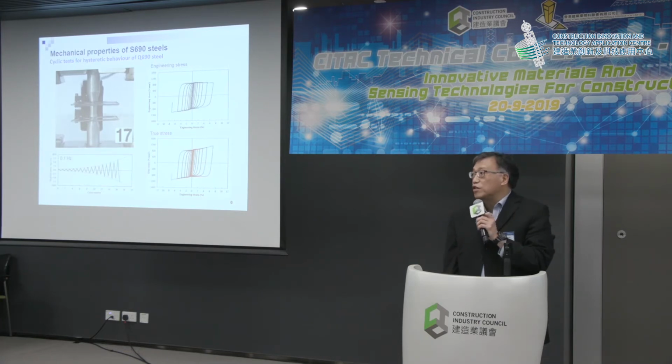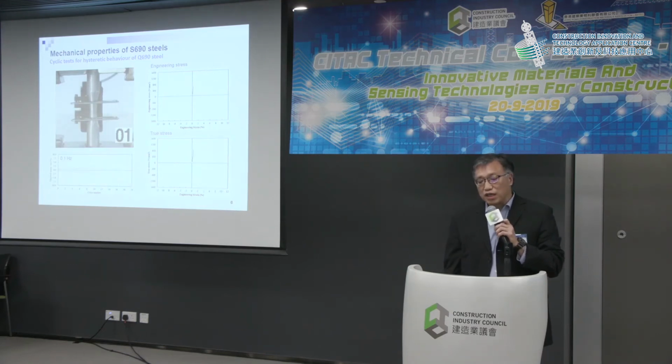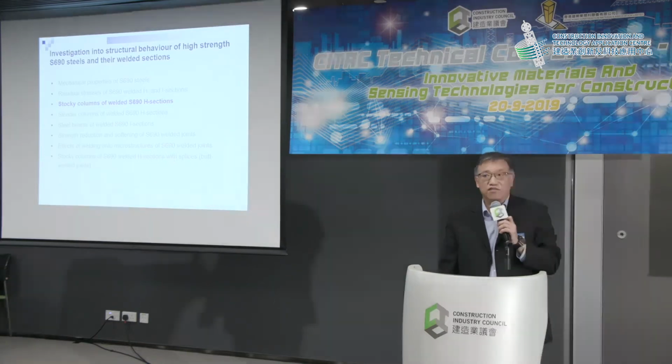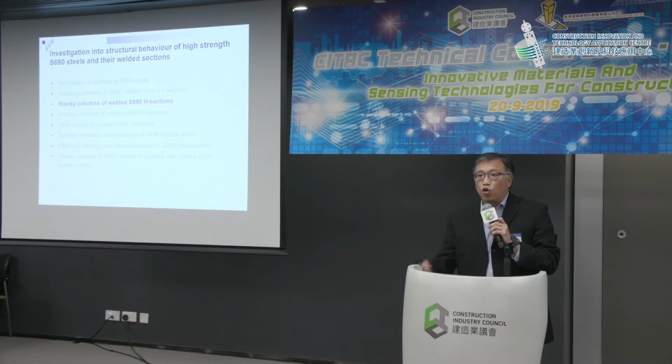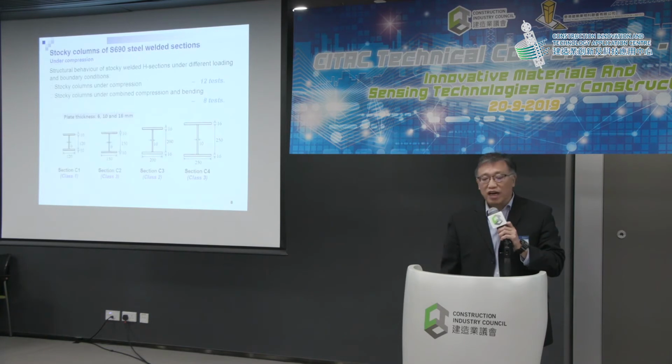I think the real question is, if you want to use it in building structures, how much do we need? We are going to show you a number of experiments we have carried out to demonstrate its applications. The whole idea is trying to convince all of you, maybe some of you, to use high-strength steel, if we are able to demonstrate technically that we can use it as structural engineers.